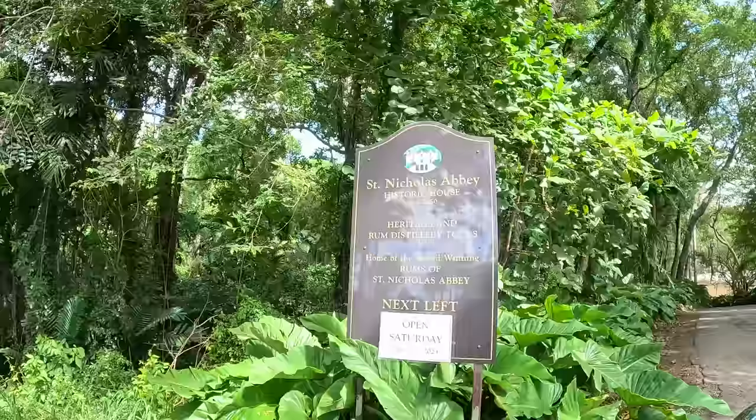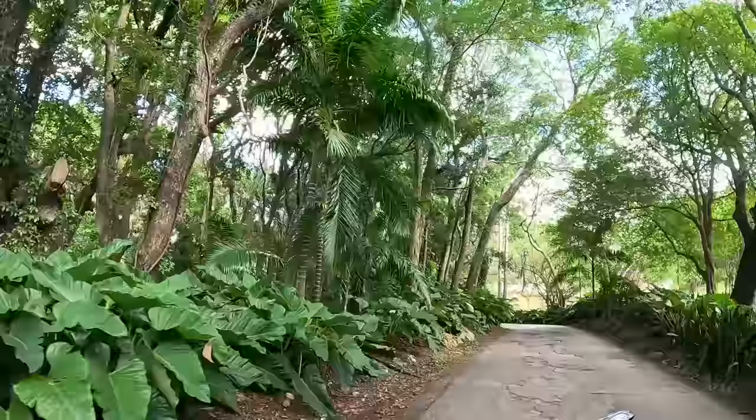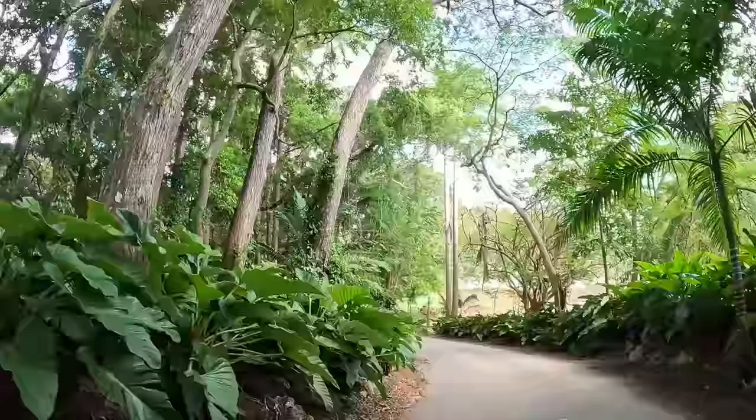The other oxymoron is out here. It's called Cherry Tree Hill, and these are not cherry trees. These are mahogany trees. You wouldn't find a single cherry tree over here. Apparently you can if you go deep enough.